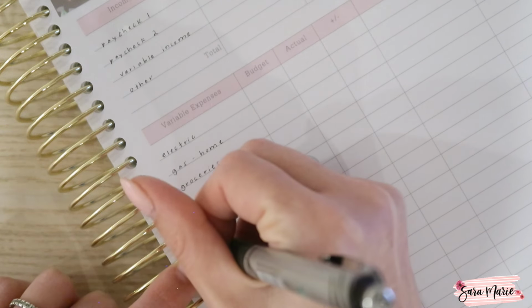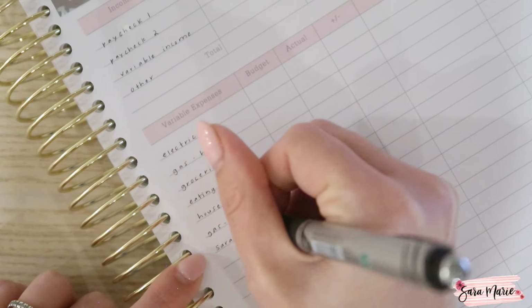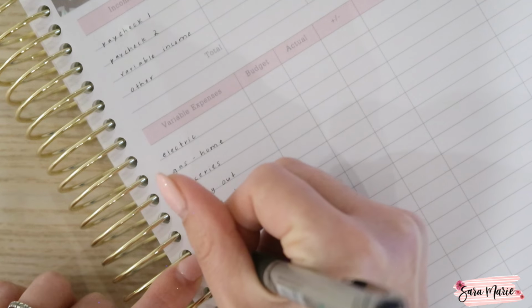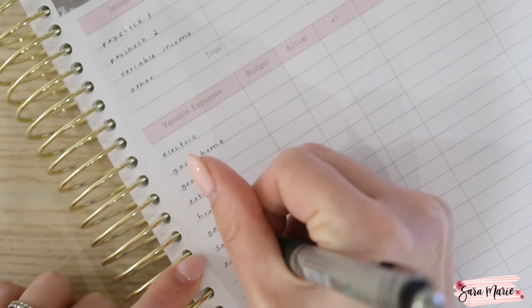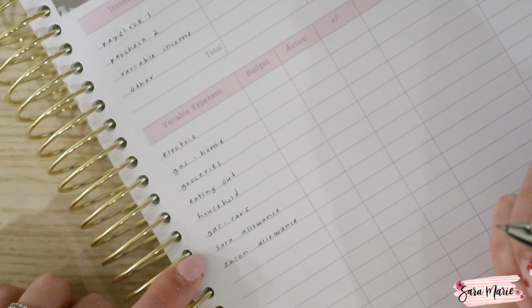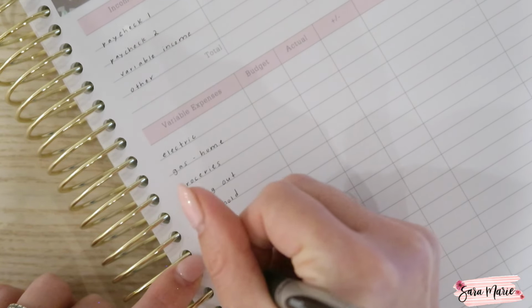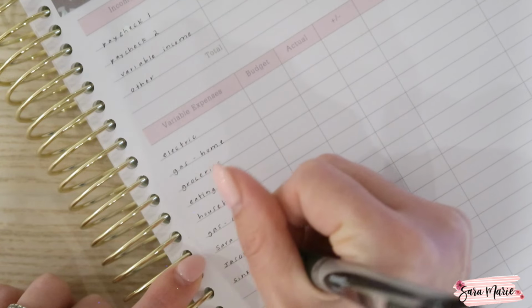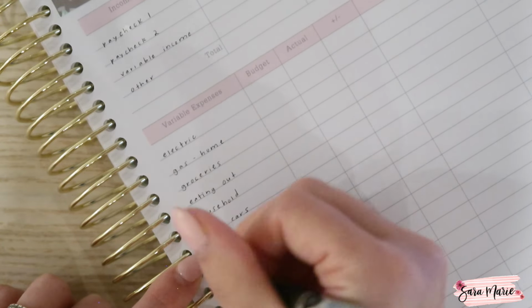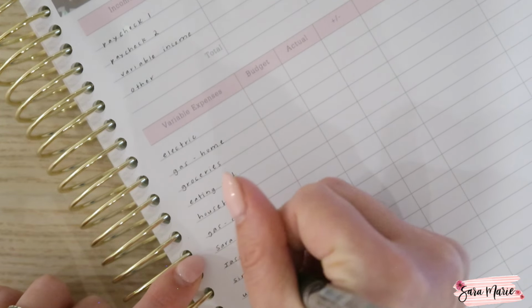Then we have our allowances. So my allowance and Jason's allowance. We don't really do allowances for the girls. They are responsible for maintaining their rooms and things like that. But I just feel like with how busy we are, we don't have a ton of opportunities for them to even earn an allowance or, you know, help out.